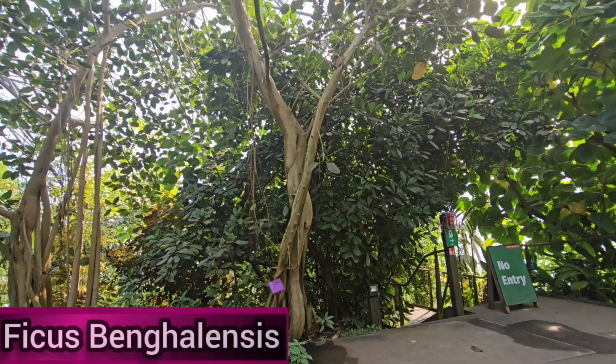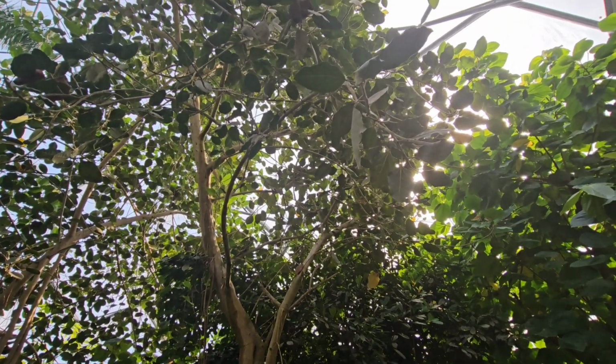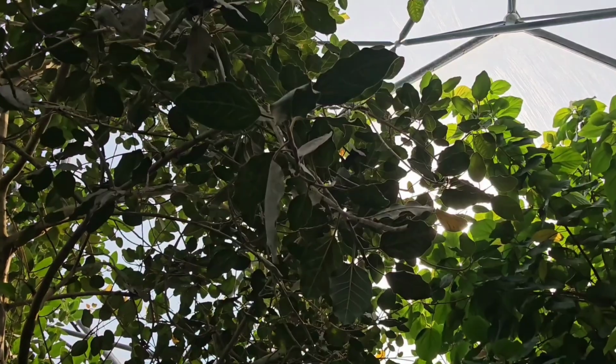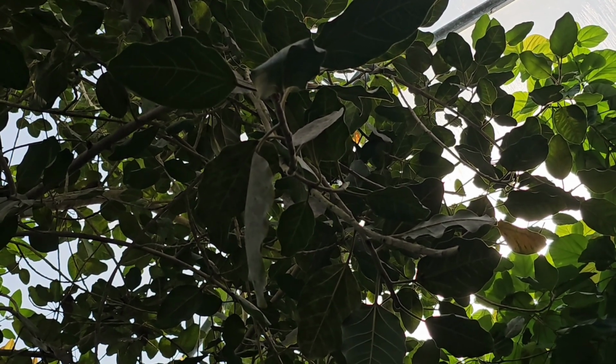Ficus benghalensis is commonly known as the banyan fig and is native to the Indian subcontinent, where it's considered sacred in the Buddhist faith. Grown indoors as a houseplant, it's easy to care for with sufficient bright light and water when soil is dry to the touch.